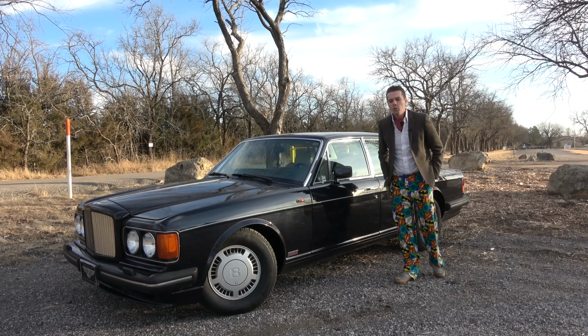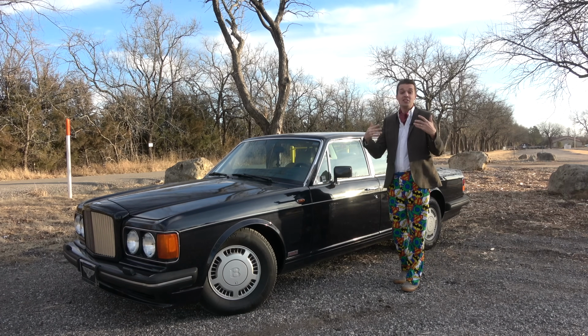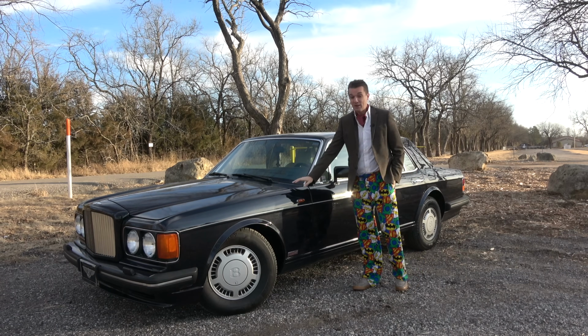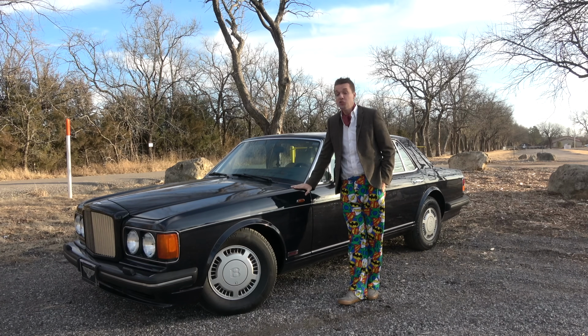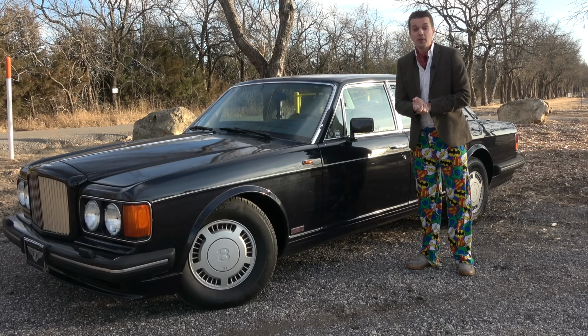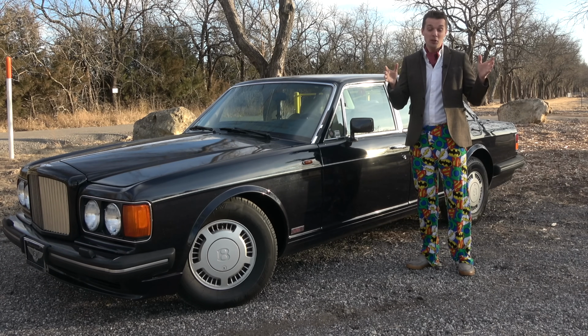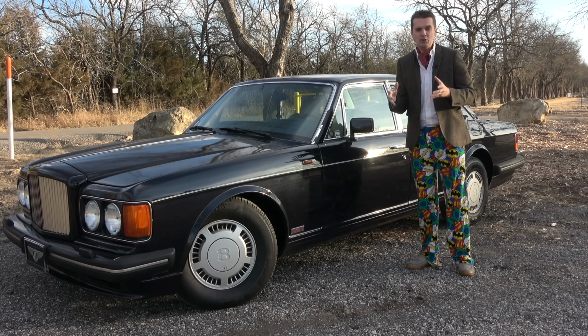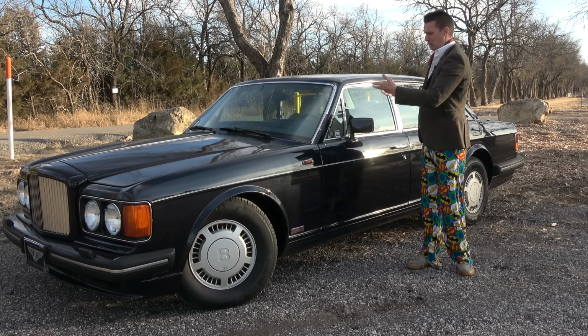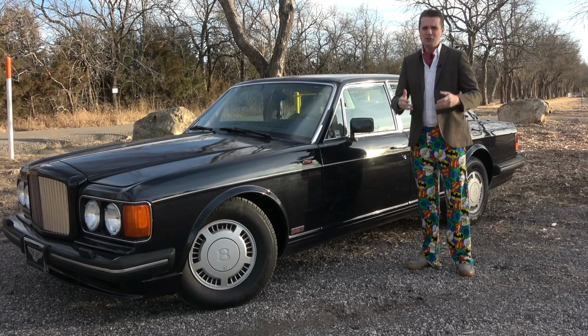So, if you add the Car Wizard's repair bill to what I had into my Mercedes E-Class wagon when I traded for this Bentley Turbo R, this now means I have a little over $20,000 invested into this Bentley. For the ultimate old school luxury experience, $20,000 is less than what you lose the moment you drive off the lot in a new Mercedes S-Class or BMW 7 Series, and you get a lot more with this car than you do one of those new vehicles.